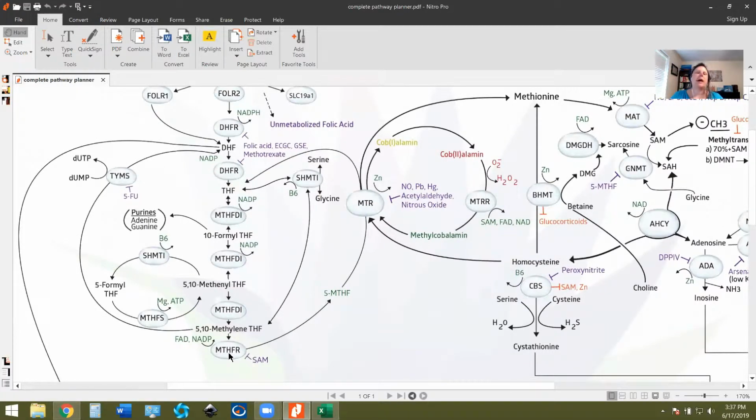Down here on the left is MTHFR. That is kind of like the bottom of the folate pathway. At the top of that is where folate, like from our food, comes in, goes in through folate receptor 1 to DHFR, goes all the way down to MTHFR, and it makes something called methylfolate.